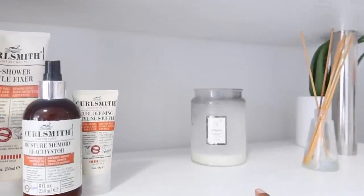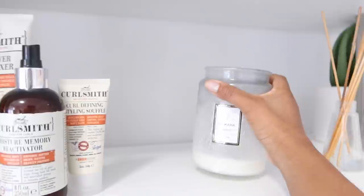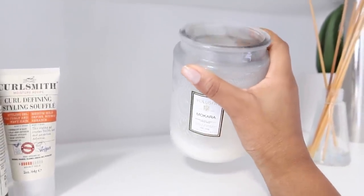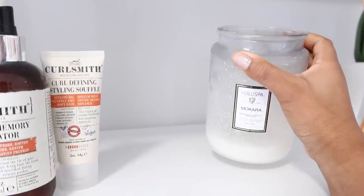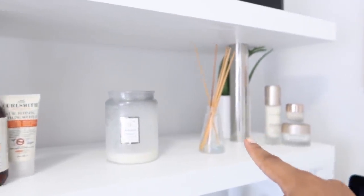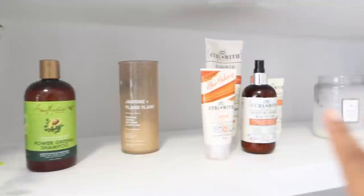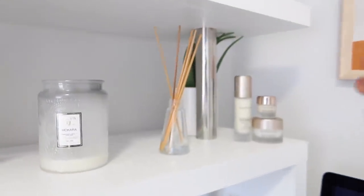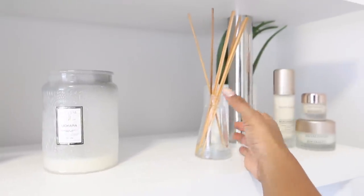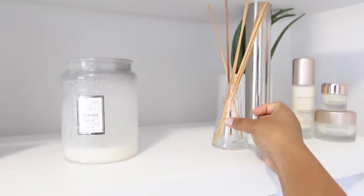I have another candle. This one is actually almost empty already. This one is from Balupspa. And this is one of my favorite candles, the Makara. I have a diffuser here that I also got from Target. I believe I got that diffuser when I bought this candle. I think they're the same scent, but I don't know why they wouldn't put the scent on the diffuser, but at this point you can't even smell it anymore. It's pretty much empty, so I just have it there for decoration.